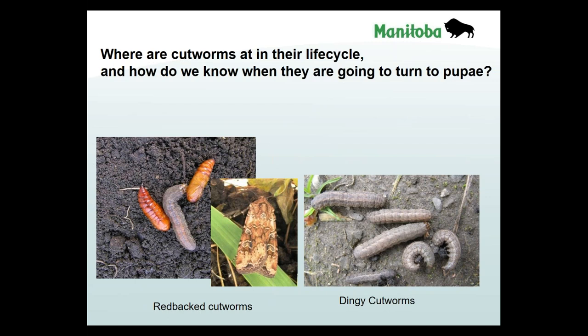Redback cutworm, on the left of your screen, overwinters as an egg. The eggs are laid the previous fall over quite a long period of time. It's not all in the same week, so emergence in the spring is very staggered. With redback cutworm populations, people are still finding a lot of young cutworms, and they're also finding some fully grown ones.